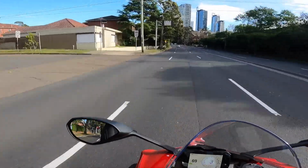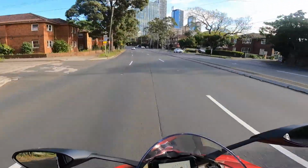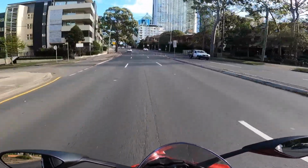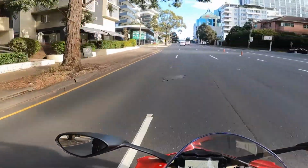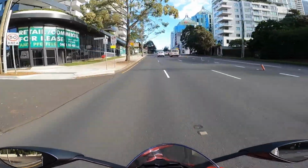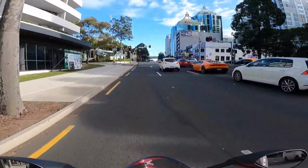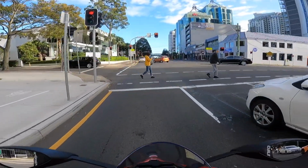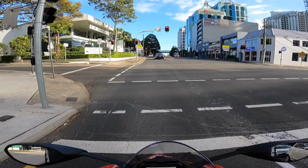So we're on our way. This is Chatswood. The bike's got now 18 kilometers on it, so still very, very new. And like I said before, there is a running period of 1,000 kilometers, so instead of just pootling around, I thought I'd go and do just some tourist stuff.